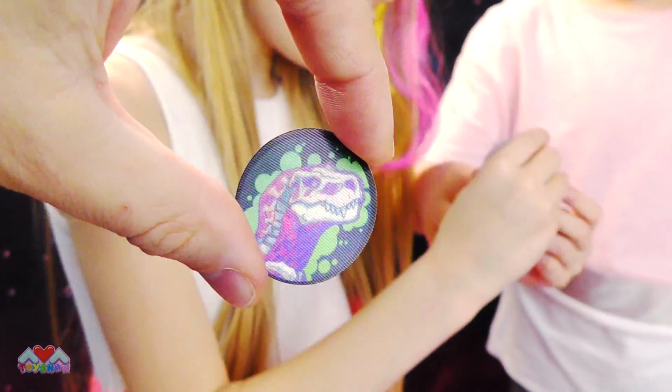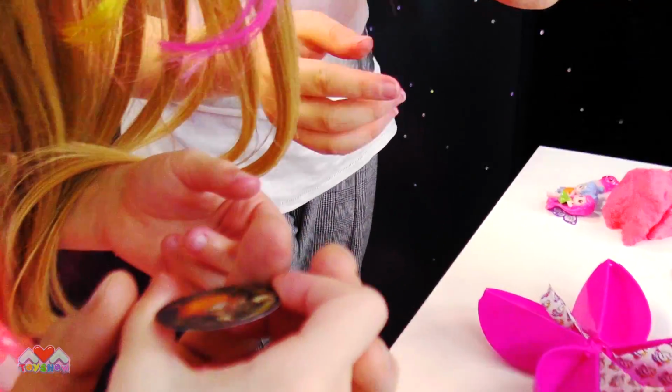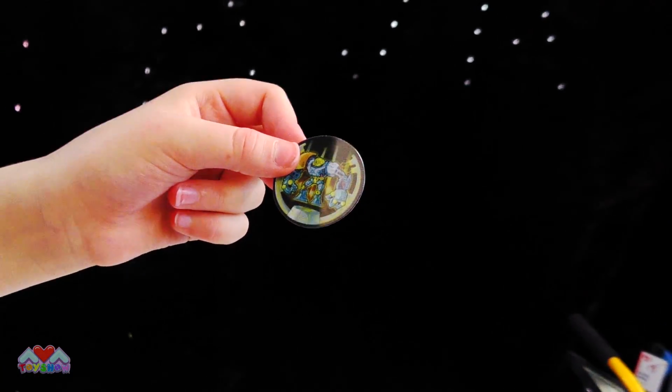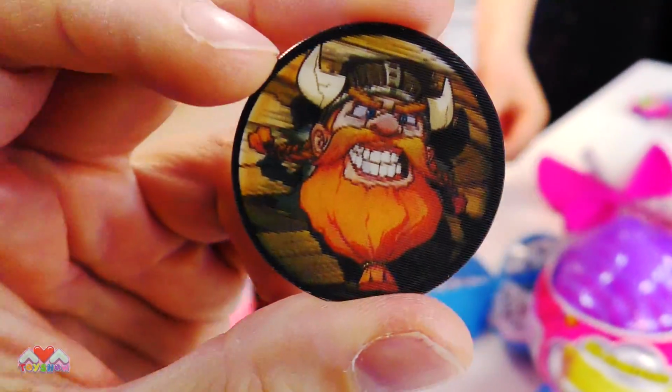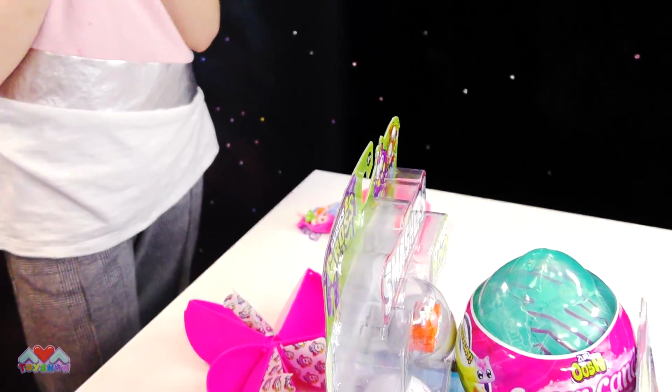What did you get, Ava? So I got it turns into a skull. Turns it and it turns into a skull. Look, this one goes, guys, it goes red to blue. These two go into blue skulls. Here you go, Ava. I'm on the ring. Okay, what can we open next, Ava?